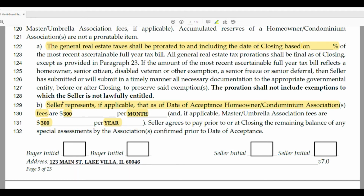Scrolling down a little bit, seller represents, if applicable, et cetera, that there's pretty much a homeowners condominium association. So you might know this as an HOA. This is completely unrealistic, $300 a month, unless it's a luxury community or it's a townhome. But I did say this is a single family home. I filled this out just as a hypothetical here because HOAs do become this high.